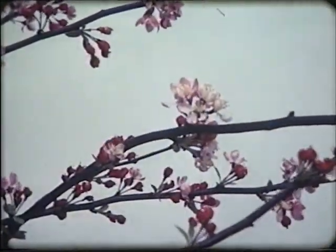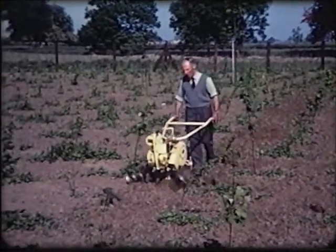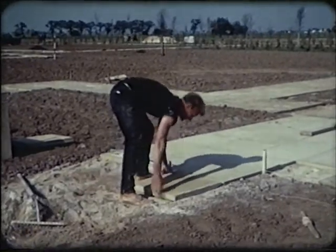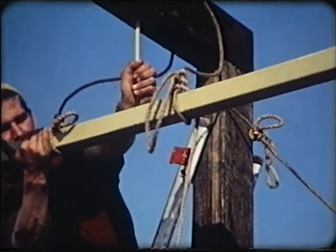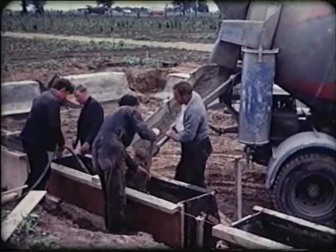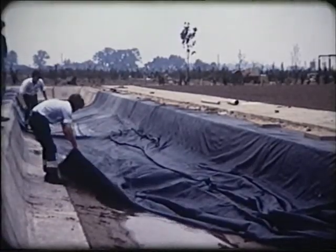Back at Springfields, work went on. The trees are getting established with the help of a little mechanical weeding. Paths are being laid to link the various areas, with pergolas along some for plants to climb in later years. Concrete foundations had to be cast, and the lake base lined to guard against leakage.